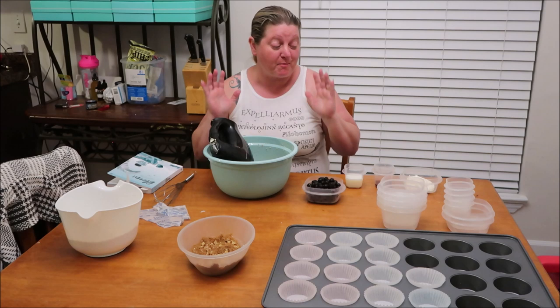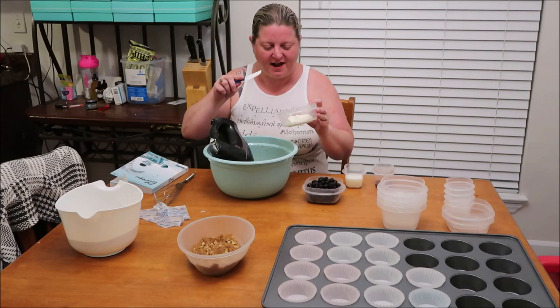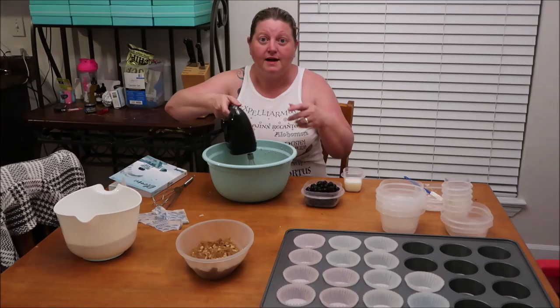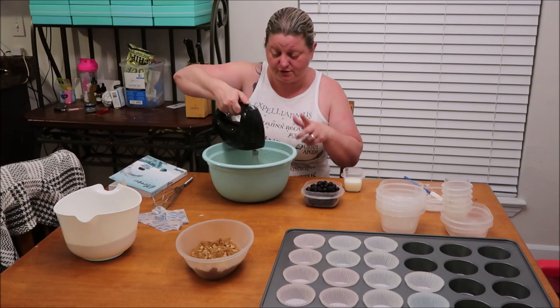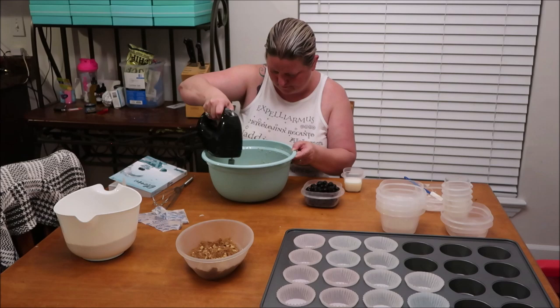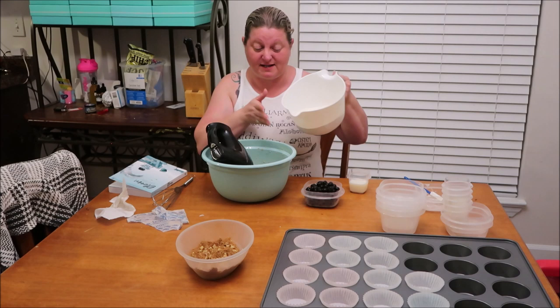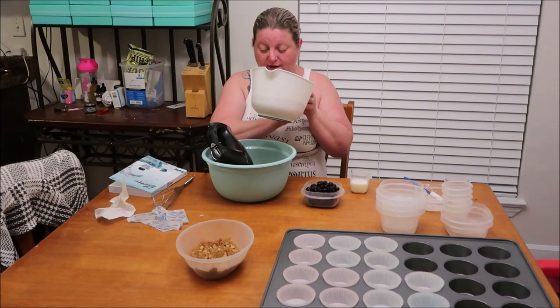Continuing on medium speed, we're going to add 1/2 cup of sour cream and 2 teaspoons of pure vanilla extract, and just mix those on medium until they're well combined. Okay, and then on low speed, we're supposed to mix in our dry ingredients and our 1/4 cup of milk until all of the flour pockets are gone.